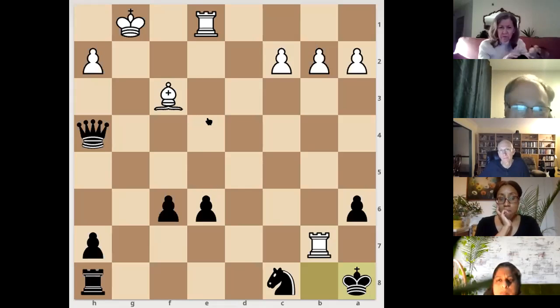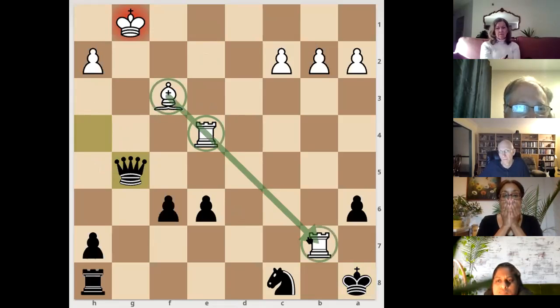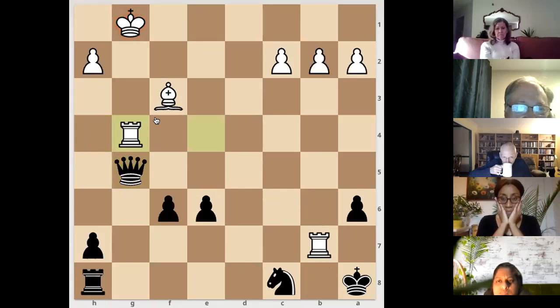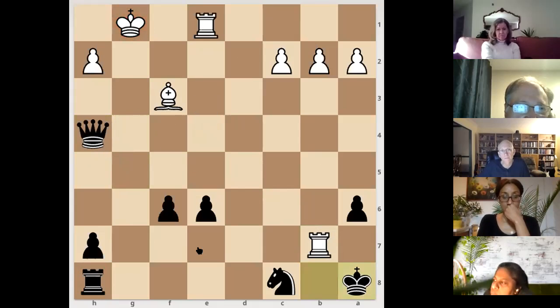Rook to e4. Oh, this rook comes to e4? Yeah, because if the queen takes the rook, then the bishop... Yeah, that's true. You can't take, but he can deliver this little check here. And now what are you gonna do? Because now this rook has obstructed the bishop. So now the b7 rook is no longer protected. The king will take, right? Yeah. And if the rook tries to block this way, we can take here, take, and now black is definitely winning. He's got an extra rook, right?